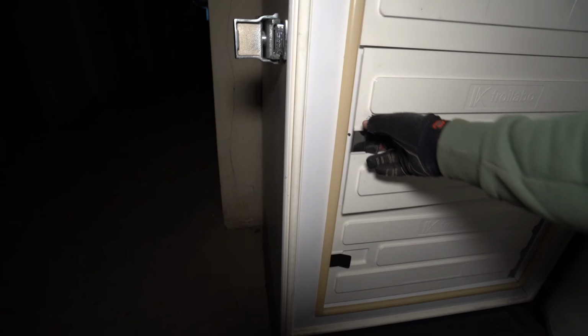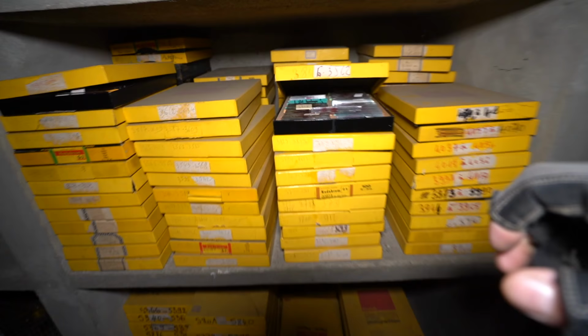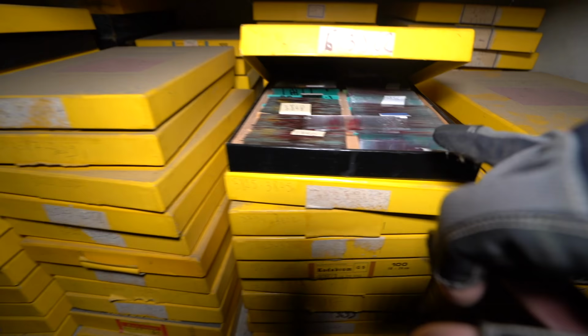This is where they must have kept stuff and all, Dave. Little fridge compartment. There's blood all over the floor. This is probably the creepiest place I've ever done now. There's real slides there with blood in them. Every one of these is a different type of slide of blood.